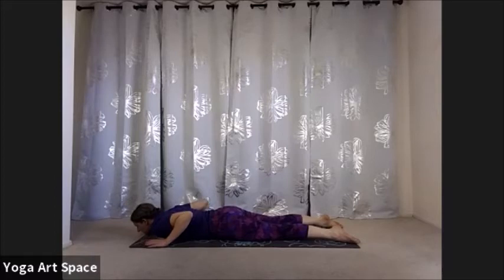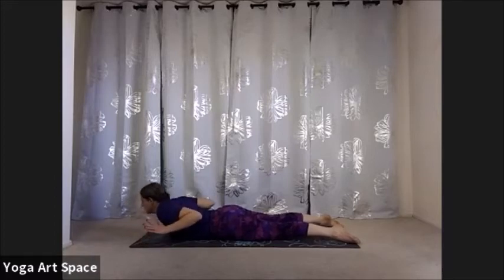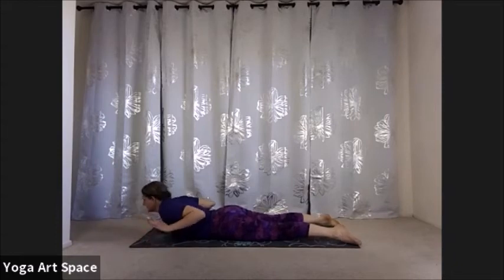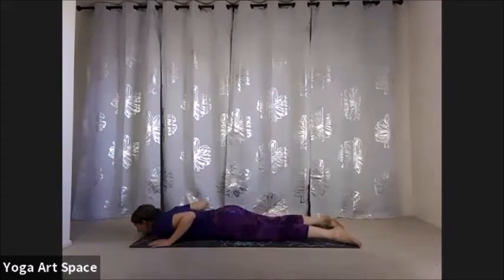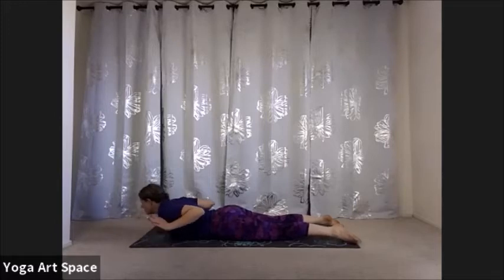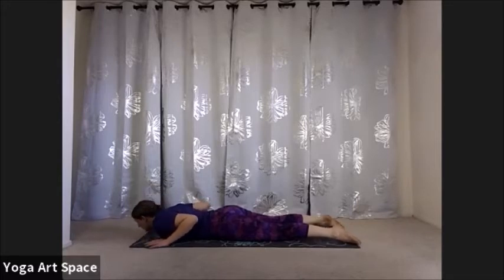10 little pulses. So with our inhale, we lift the back off the ground. With our exhale, we lower back down. There's 9, 8, 7, 6, 5, 4, 3, 2, 1. Good. Taking a Sphinx pose, the elbows come right under the shoulders.